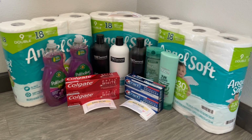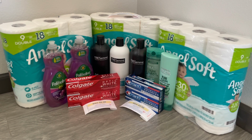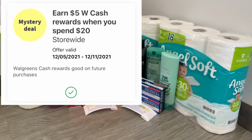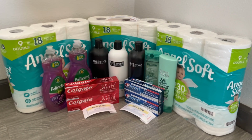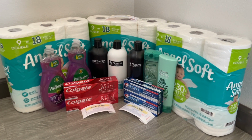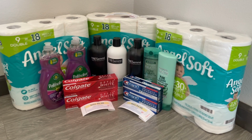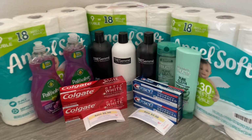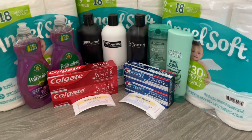Okay, you guys, so first off, I used a digital booster, get $5 in Walgreens cash when you spend $20, and I had a paper booster, get $8 in Walgreens cash when you spend $35. I used all digital coupons. So the first deal that we're going to go ahead and start with is going to be the Crest Toothpaste.